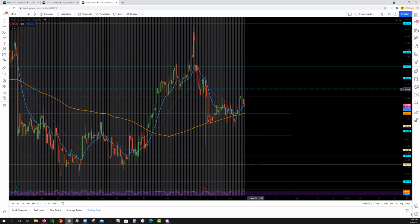Once we get there, either there'll be strength to be able to eat through this level and give us an extension into the 535s, or we could go sideways and retrace. If we drop back down to the 514s and the buyers do not step in and we fall back into this channel, there is possibility to get negative drift down to 507.60, maybe even down to the 504, and maybe even to the 502s. We kind of have to see how that plays out.